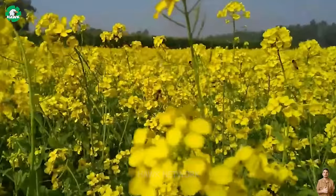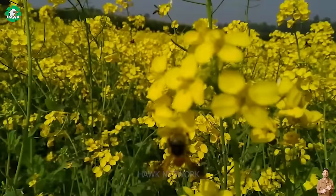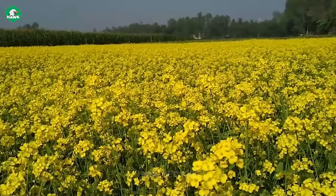The rapeseed fields are cultivated until the flowers bloom, with wide yellow petals at the top, allowing bees to collect more nectar and pollen than other flowers. During this time, the beehive population is the largest and most productive, which is ideal for harvesting high-quality royal jelly.